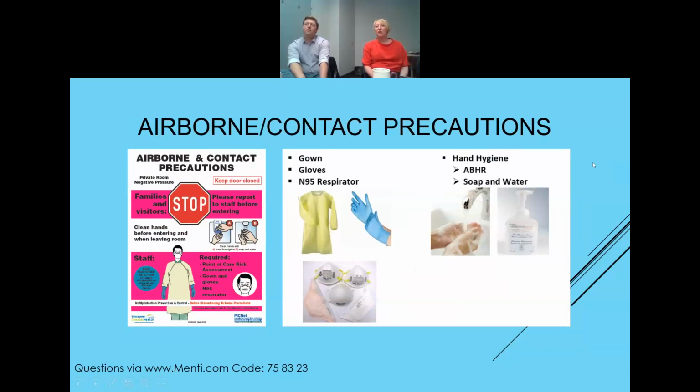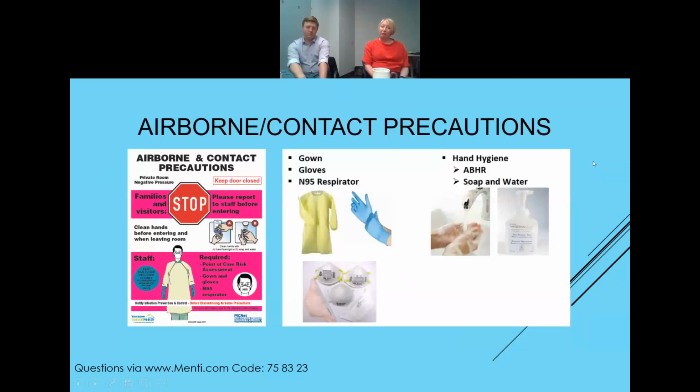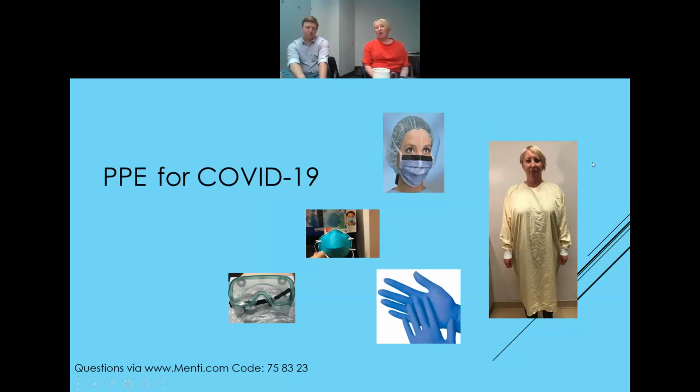Airborne contact precaution: on top of the gown and the gloves, which are part of your contact precaution, we will be adding an N95 mask. An N95 mask is very specific for every person, and everybody has to ensure that they are tested on a regular basis and fit tested by workplace health. Hand hygiene, of course, with any of those precautions is before you put PPE on and on doffing, in between each step. Please ensure you clean your hands before you put the gloves on, as well as after you take your gloves off.